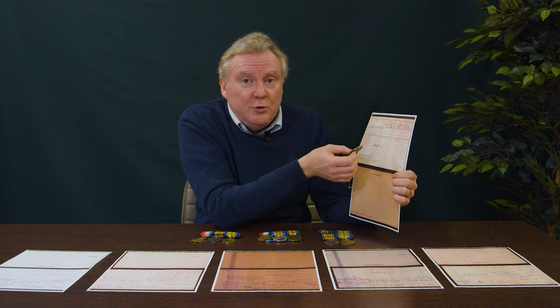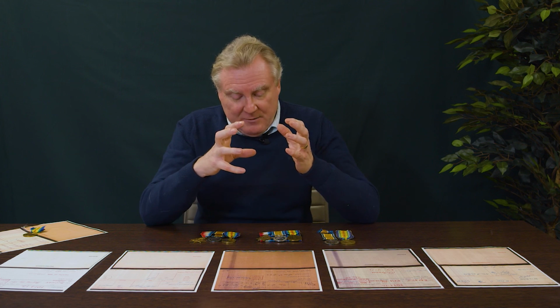So these cards are very useful in giving us those clues of things to look for. They don't give you date of birth, they don't give you where he lived. We have to have a number and hopefully a regiment, and then we can begin to narrow it down to find our man, because after all that's what this is all about. It's about remembering these people and what they did.